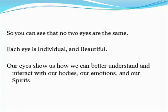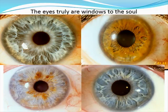So the next one here is a slide that tells you can see that no 2 eyes are the same. Each eye is individual and beautiful. Our eyes show us how we can better understand and interact with our bodies, our emotions, and our spirits. Iridology really has to do with the emotions and the spirit, as well as genetic health tendencies and personality. So you can see the different structures here where these people would be quite different with health issues and quite different in personality, and the pupil actually represents the soul, but that's another course.